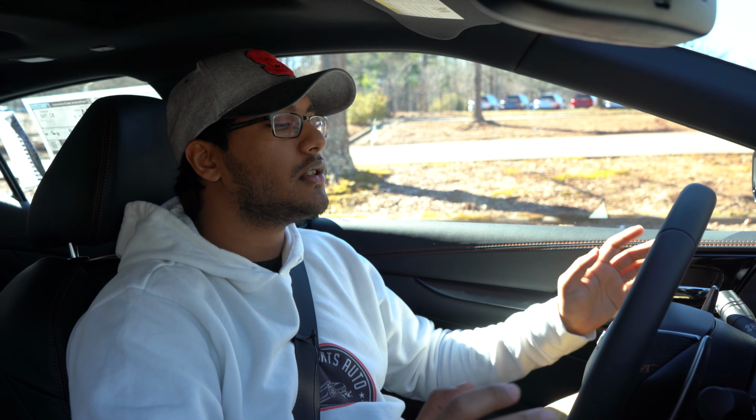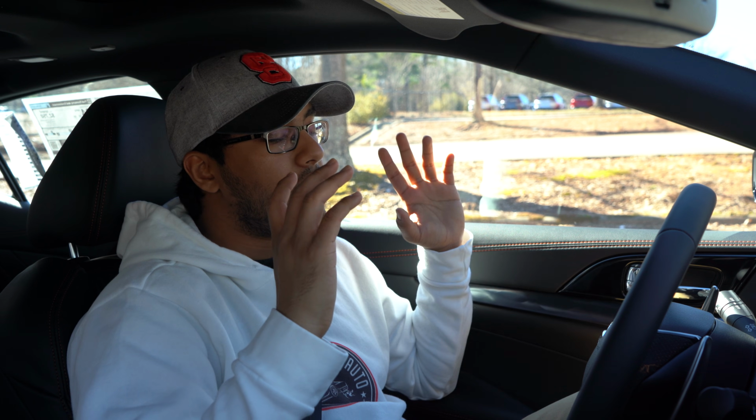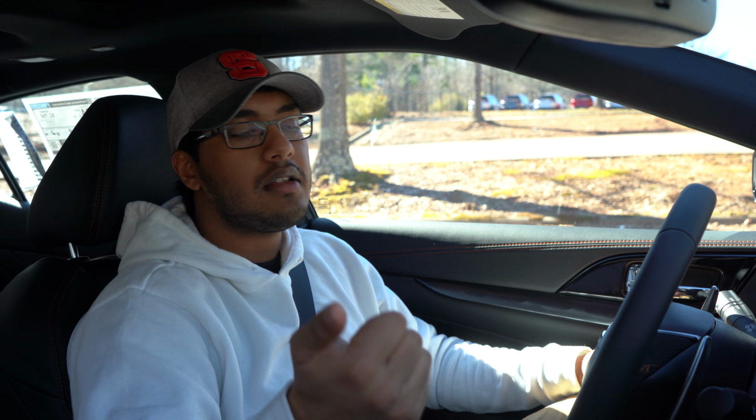I know a lot of people don't like Nissans. They don't like the CVTs. They don't like the reliability records, but they've done a lot of improvements. And if you're buying it new, who cares about reliability? The way this thing drives is incredible. So definitely, I'm not just trying to gas this vehicle up. Test drive it for yourself.